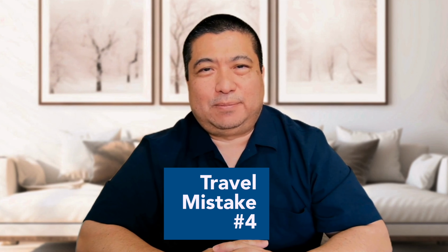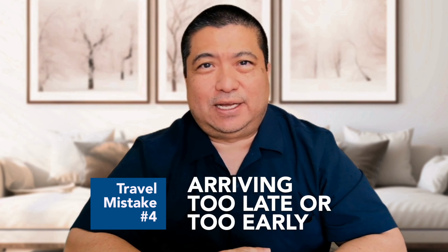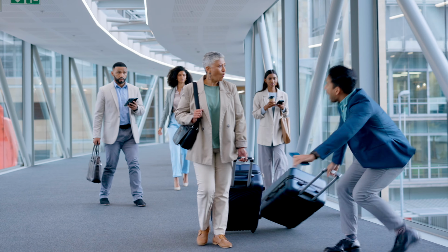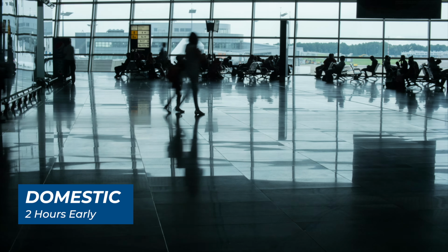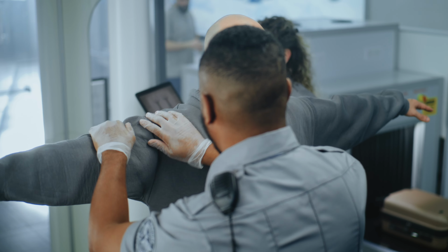Mistake 4. Arriving too late or too early at the airport. Too late and you might miss your flight. Too early and you're stuck waiting for hours. Usually for domestic flights they recommend arriving 2 hours early, international flights 3 hours. But some airports won't let you check in or go through security until an hour or two before your flight.